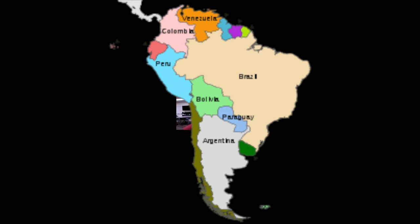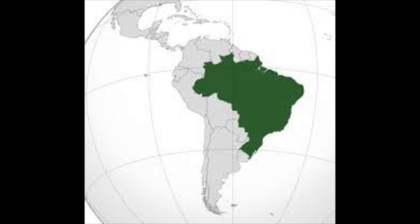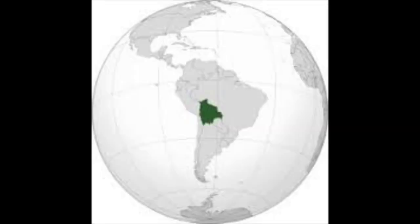A real quick alphabetical tour around South America. We'll start us in Argentina. Argentina at the bottom is mainly grasslands, a lot of cattle. Many years our fast food restaurants have gotten their cattle meat from Argentina. Brazil, that's the biggest country there. Brazil, the Amazon River area.